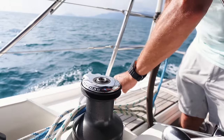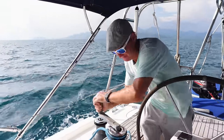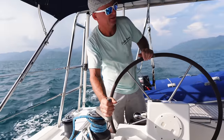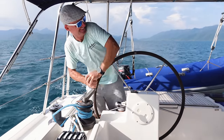So here's what I was talking about in the boat tour. Trying to winch this in, the wheel gets in the way. It kind of sucks. You have to have a really short handle. And if it's real short, you just can't use it very well, right? That's what she said. Thank you, though.